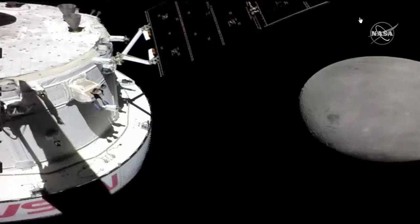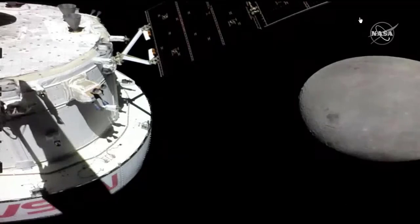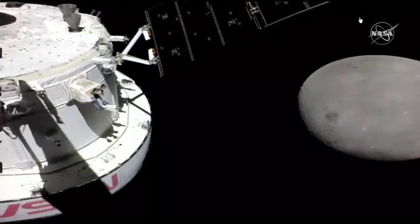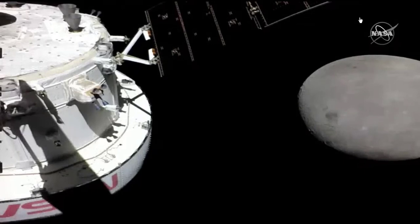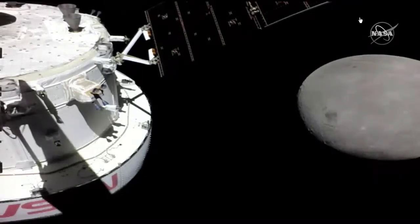Again, today we are covering the outbound powered flyby, currently scheduled for 2 hours and less than 14 minutes from now. That'll be at 7:44 a.m. Eastern Time. We'll be targeting that closest approach at 7:57 a.m. when Orion will be about 80 miles above the lunar surface.